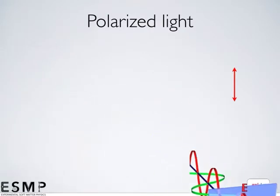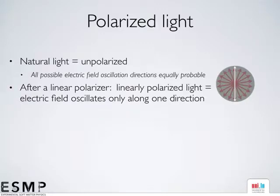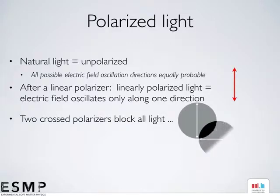And the light from the sun or from these lamps, that's unpolarized. So you don't know in which direction the electric field is oscillating. It can be in any direction. So what we do is we send it through a filter that is called a polarizer, and that lets through only one polarization. So now we have determined that the electric field will be oscillating in one particular direction. And if you then take another polarizer, but you rotate this 90 degrees, then you know that the first one will only let through this oscillation, but the second one will block that. So it's going to be black where they overlap.